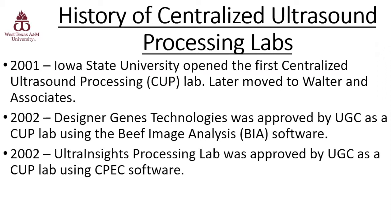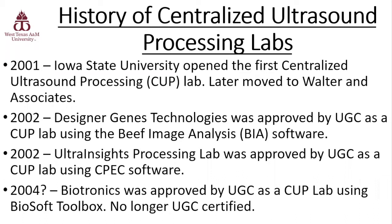Soon after that, we had BIA, or Livestock Image Analysis, come in to be the second one. Right after that, we had Ultra Insights. And somewhere along the way, we also had Biotronics. If you go in the literature and try to find that one, I cannot find exactly when they became a certified lab. I was hoping Gene or Doyle would be here and could answer this for me, but it looked like it was about 2004. But anyway, we're down to three labs that are actually governing what's really going on.